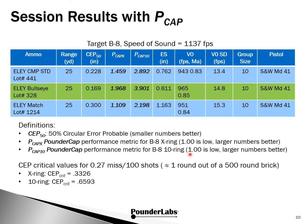If we set a value of 1, we can go through our calculation and come up with what we can call a critical value for CEP. And the meaning for that is you'd expect to miss about 1/4 of a shot out of a 100-round session. Roughly meaning 1 round out of a brick of 500. So for the X ring, the critical value is 0.3326, and for the 10 ring, it's 0.653.